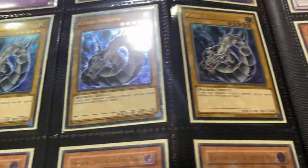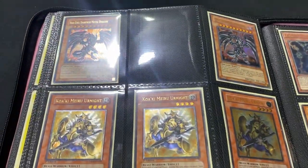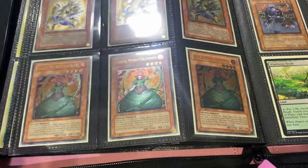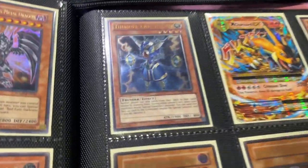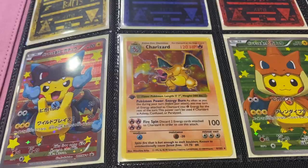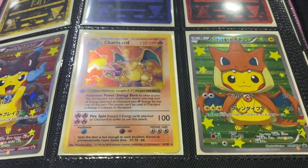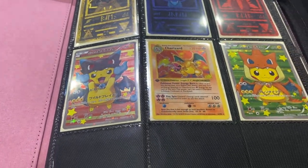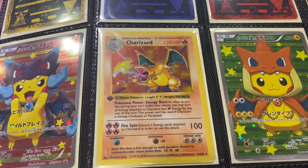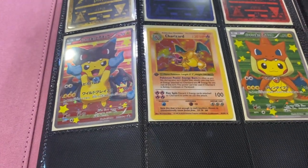Beautiful. Playset of Siren Dragons, Vayus. Got a Plague Spreader. So do I. Nice card. Beautiful. That's really nice, man. Where'd you get this Charizard, man? America. Last year, I went through about 12 of these in a lot of transactions. Wow, that one's gorgeous. So very casually, Alec has a first ed Charizard. Pretty insane.